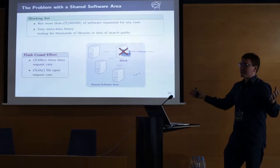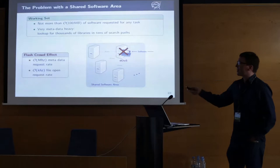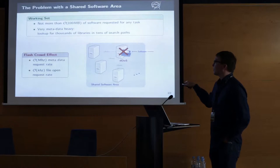And there are perhaps tens of search paths. So that explodes, and you have something perhaps like a megahertz of metadata requests, kilohertz of file open requests, and a beautifully designed distributed denial of service attack.